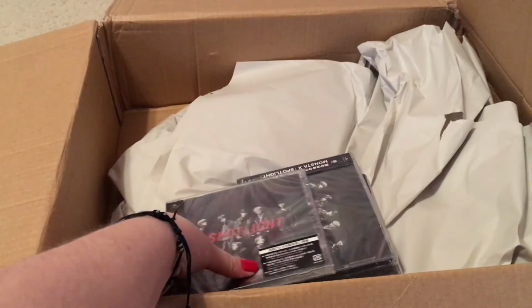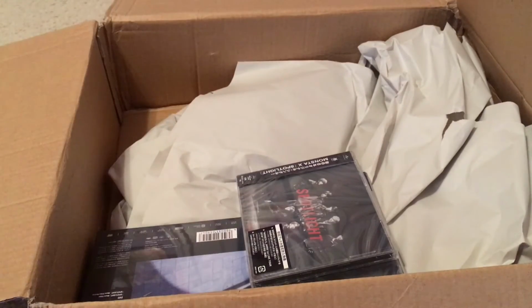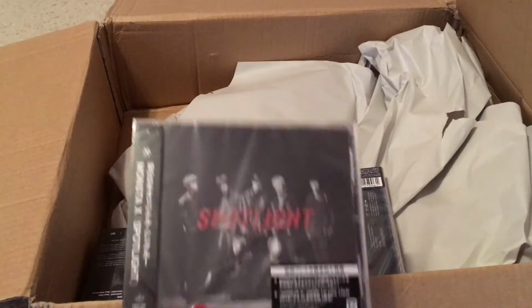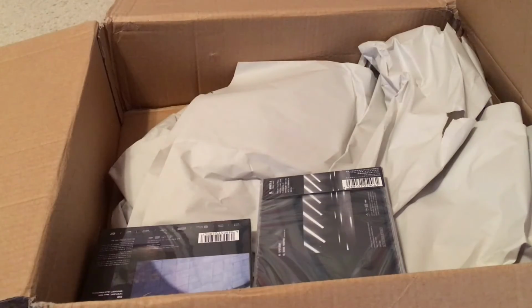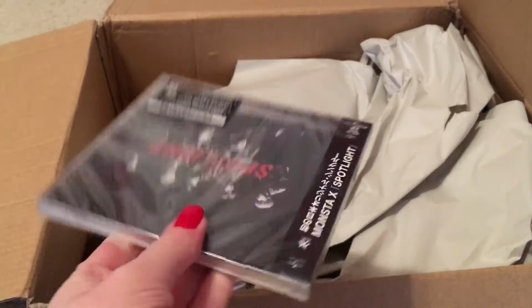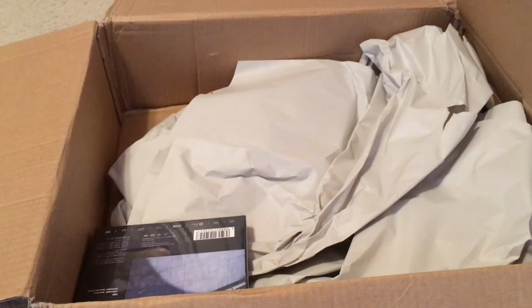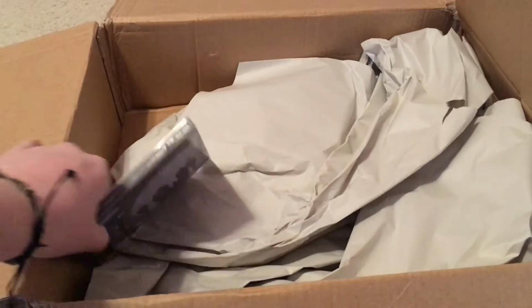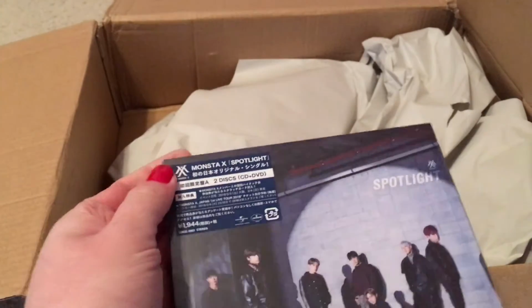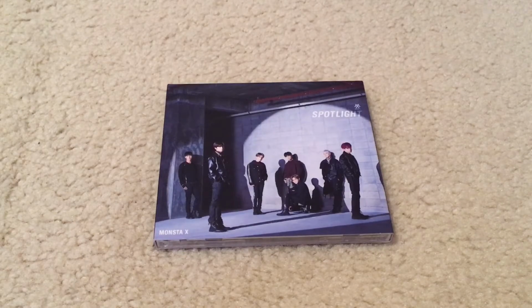I got 3 copies of the regular version, because this is the version that's supposed to come with a photo card, and I collect 3 different members of the group. But the extra copies of the CD will be up for sale, and the photo cards will be up for sale or trade if I don't get my biases. And we have the limited edition version A, which contains the CD and DVD. Let's take a look at version A first.